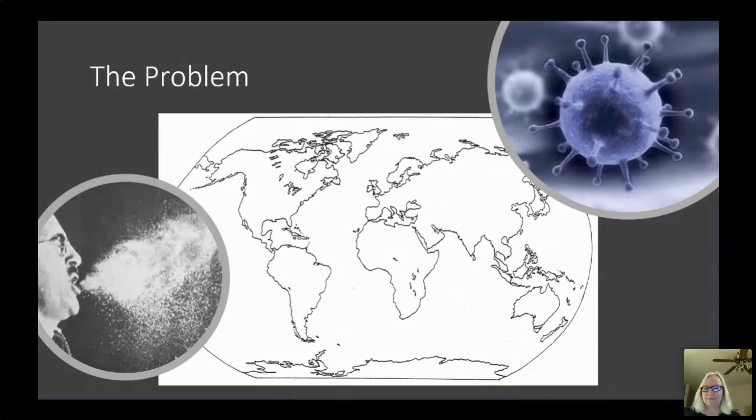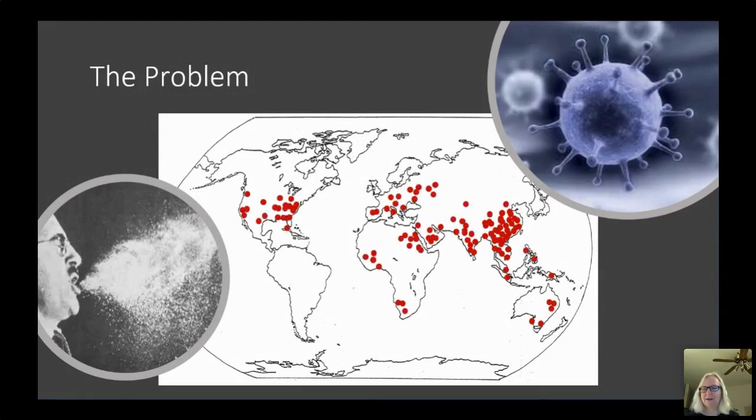So the problem is that breathing airborne viruses and bacteria can make you sick, but how do you even know that they're there? The way that we monitor the spread of an infectious airborne disease is we first wait to see who gets sick, then we put a dot on the map and we watch as the dots move around the world. But these are not just data points, they represent real people, and maybe it's your son or your mother.